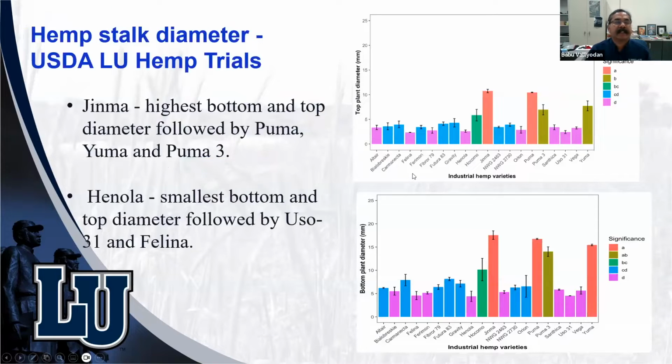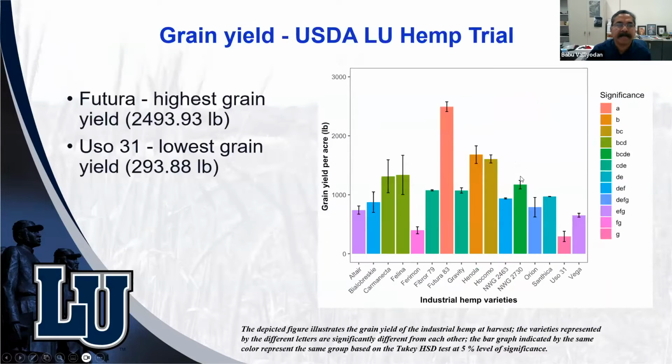The same way we looked at the stalk diameter. Then we found the fiber varieties, Jinma having a good stalk diameter on top and bottom. And we need this information for our breeding pipeline. We would like to develop plants with a desired stalk diameter for the fiber industry. So this data is very, very valuable. We found Jinma is the best, and the Henola is kind of the least.